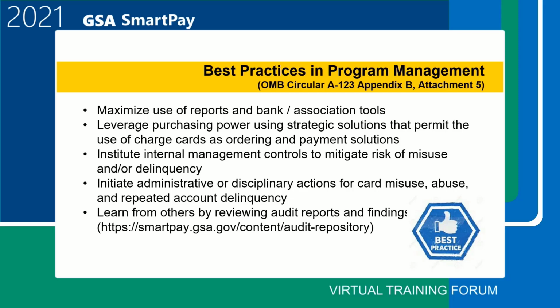When it comes to initiating administrative or disciplinary actions for card misuse, abuse, and repeated account delinquency, agencies must otherwise comply with all applicable laws and regulatory guidance in determining whether or not to impose disciplinary or adverse action in any specific case. This can include initiating verbal counseling and warnings, providing written warnings, suspending or revoking charge card privileges, suspending or revoking employee security clearances, having evaluations include misuse or delinquency occurrences when it comes to employee performance, suspending or terminating employment, and ensuring consistent enforcement of such penalties, and publish the actions that you've taken for misuse of charge cards. Learn from others by reviewing audit reports and findings as well.